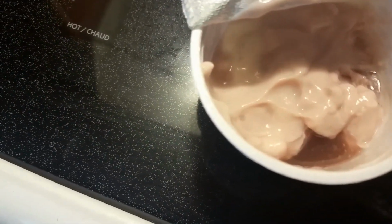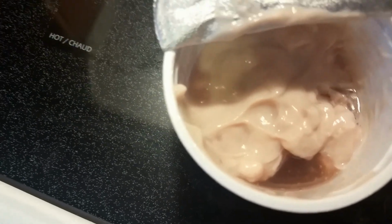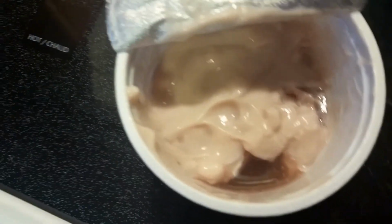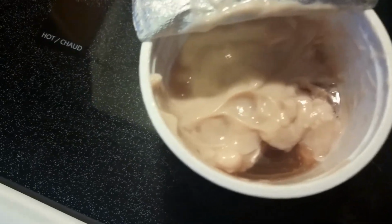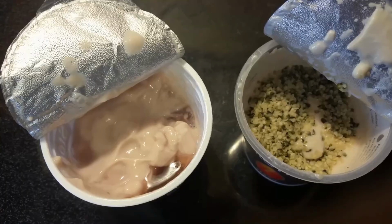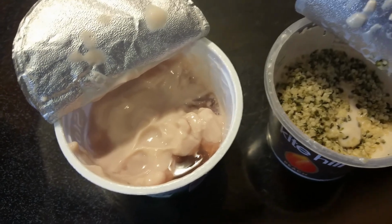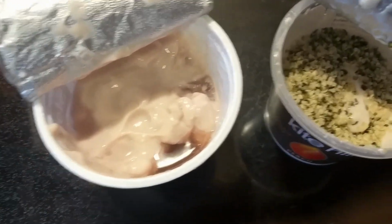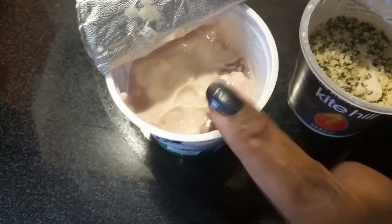To me, the consistency is spot on. I love this. I'll go back, and at $1, I'm blown away. These are awesome. Okay, so what I'm going to do, guys, I've already added some hemp hearts to this. I think I'm going to add a bit of flax seed as well. Saving this for my daughter.